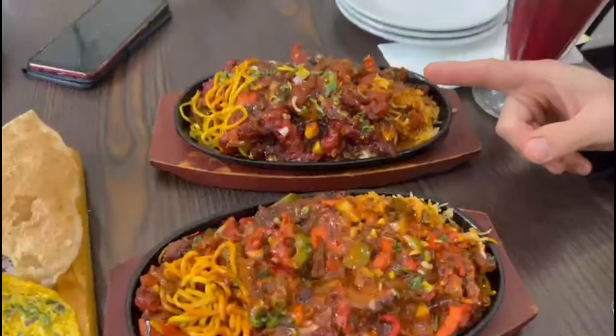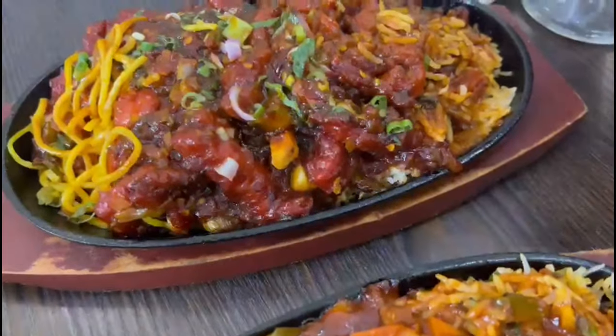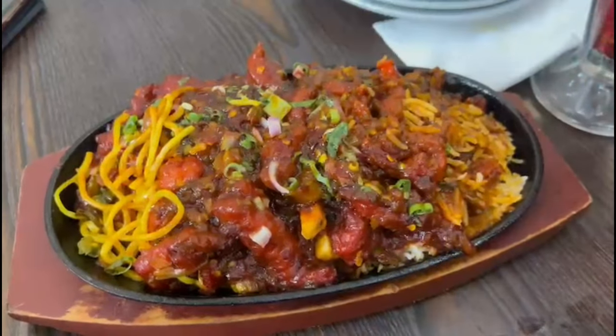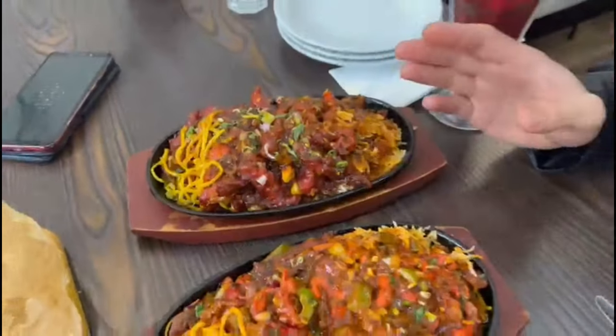But this one over here, guys, the sticky one over here. Wow. That was full of flavour, but that packed a punch in terms of chilli. So if that's what you like, then you definitely have to go for that Sichuan. And I've heard it's very popular, one of the best dishes in the place. So definitely try that one if you come down.